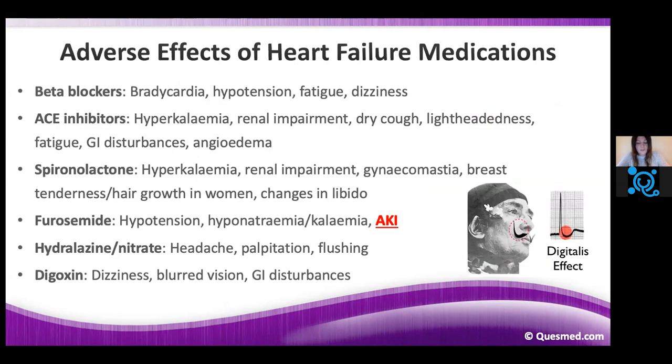It's useful to know common adverse effects of drugs used in heart failure, and again, this is a common exam question. So we'll just run through some of these common drugs that are used and what their side effects are. So beta blockers. So these are blocking the sympathetic activation of the heart. So they will reduce the heart rate and they will reduce the blood pressure. Therefore, adverse effects are bradycardia, hypotension, and dizziness.